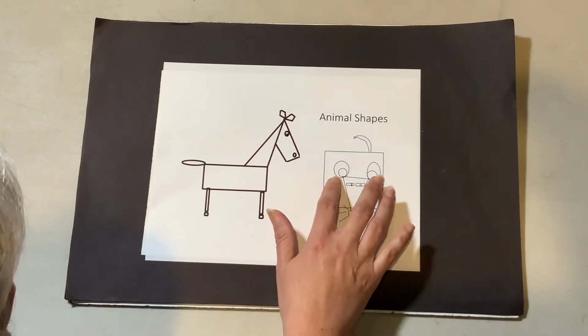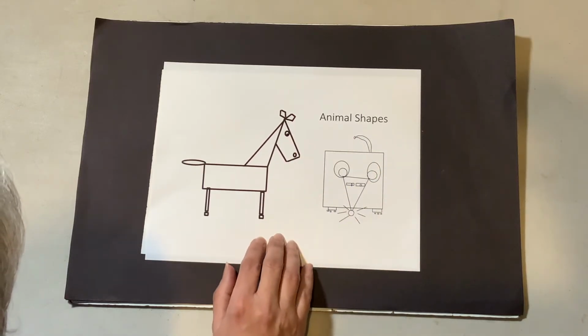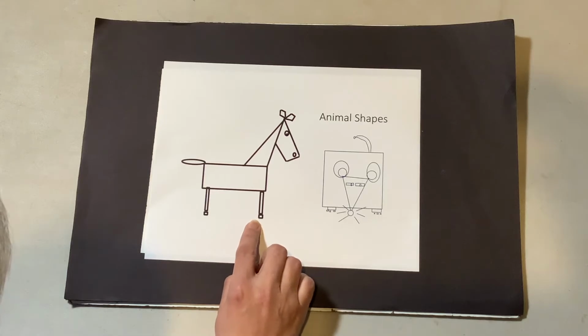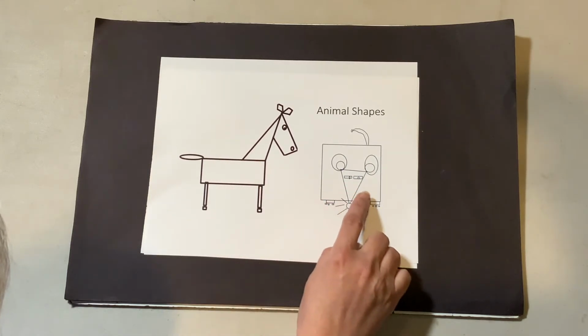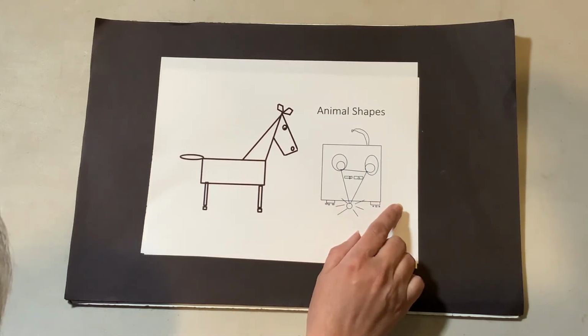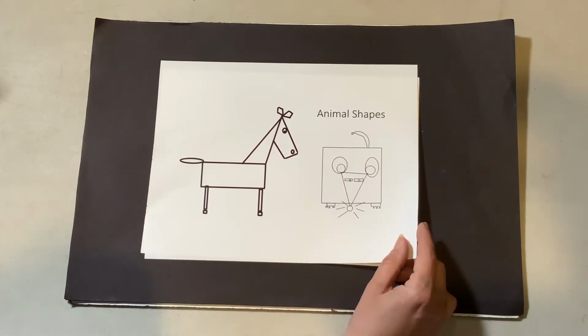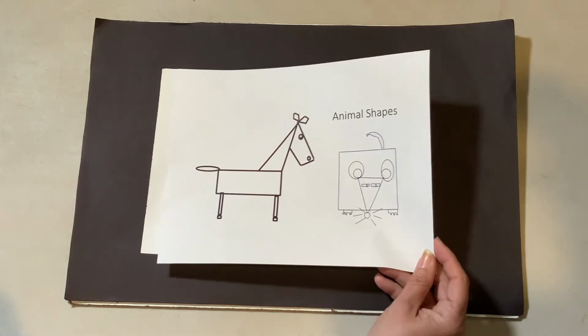We can see ovals, circles, squares, triangles, and of course the rhombus. Awesome. The diamond. All right, how about flowers?